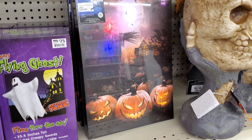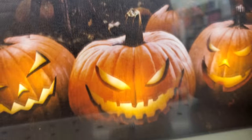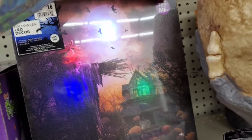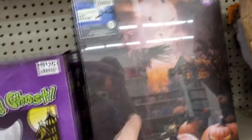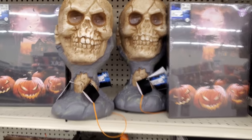Creaky door, they got all the sounds in there. That's pretty cool. That's probably the best picture like that that I've seen. And it lasts for a while, too. All right, what is this?